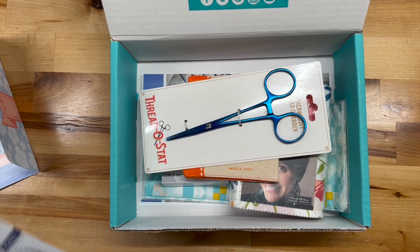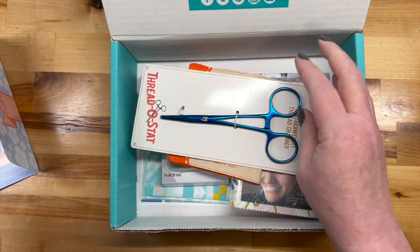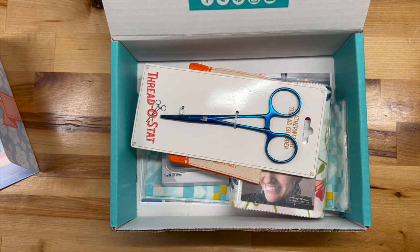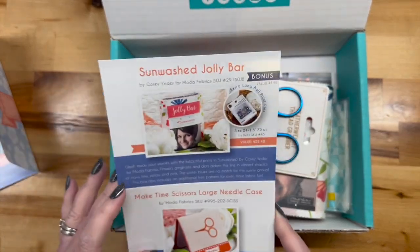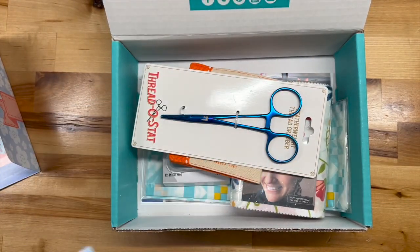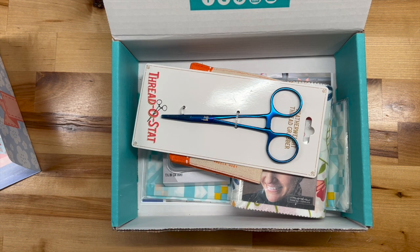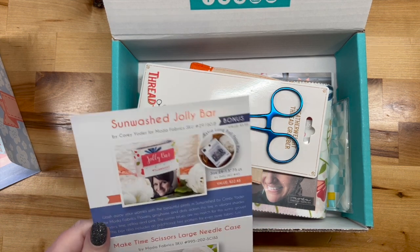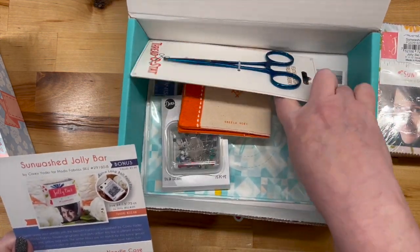Okay, I would call it a hemostat, but they're calling it a thread grabber, which honestly, I use them to get the hair out of my dog's ears, but you don't need to know that. Okay, so, usually there's a, hey, hi, how are you? What's happening? Okay, well. Let's find the fabric and put that to the side.